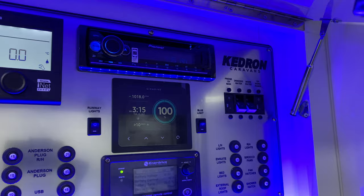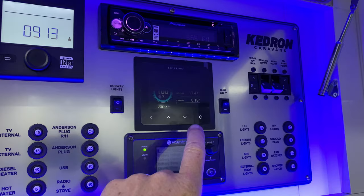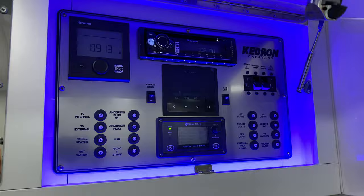Below this are the readouts for the Cymarine, so that gives you the readout of the 300 amp lithium power pack on the outside. You've got your water level indicators as well as your amps going in from the DC to DC and the solar. And this is the controller for the 60 amp charger combined with the 1600 watt inverter.